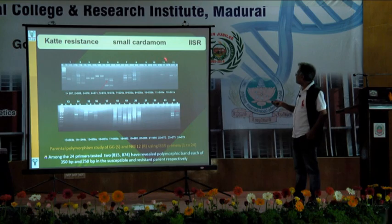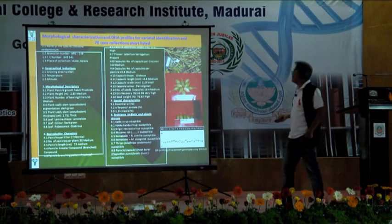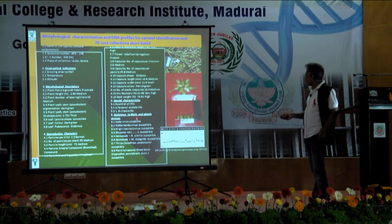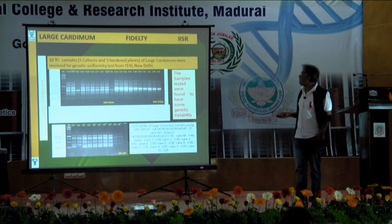Then cutted disease for small cardamom, again we identified. Then microsatellite markers. You can see here beautifully for cardamom, all the morphological characters with molecular markers are there, so that you can utilize it.